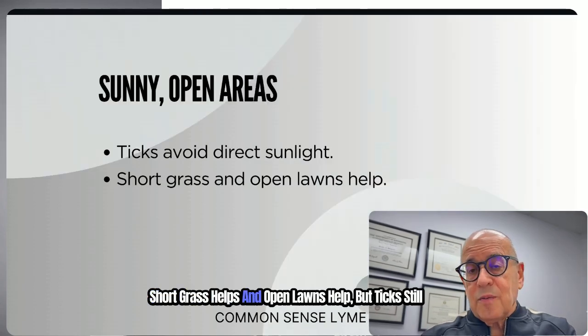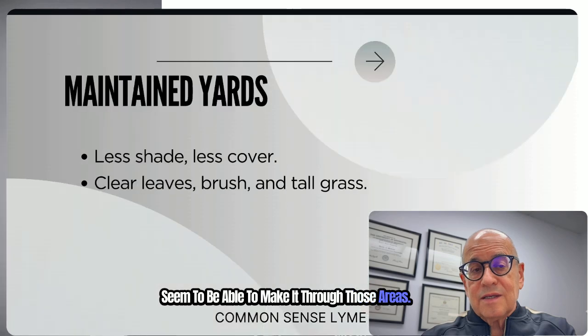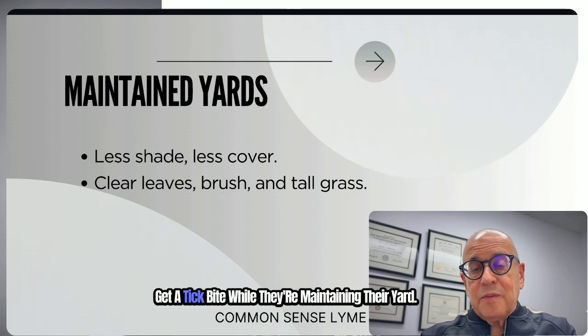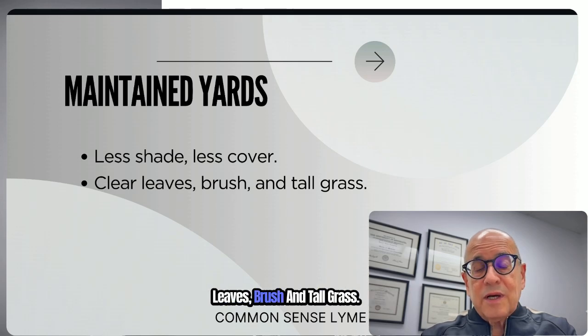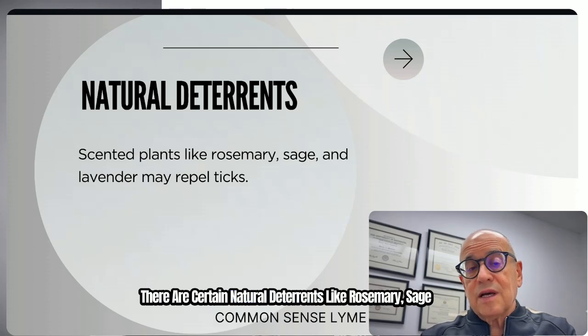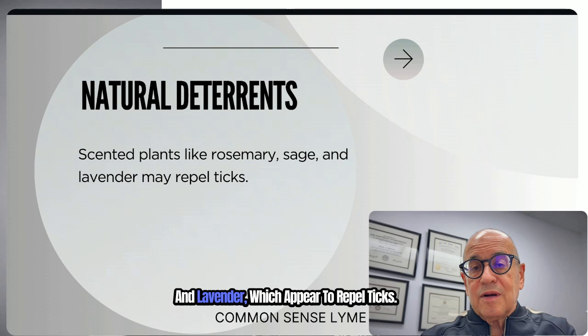Short grass helps and open lawns help, but ticks still seem to be able to make it through those areas. If you maintain your yard, it helps, but some people get a tick bite while they're maintaining their yard. It still helps to clear the leaves, brush, and tall grass. There are certain natural deterrents like rosemary, sage, and lavender, which appear to repel ticks. I just don't know how effective they are.